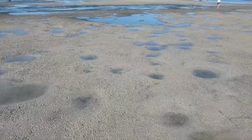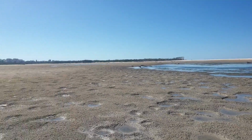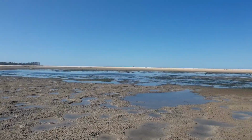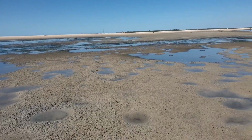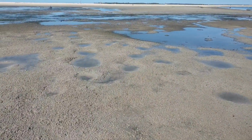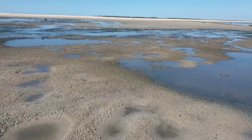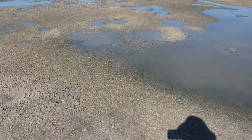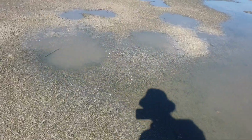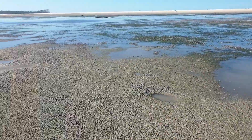Okay, so this is pretty cool. This is the sandbar in the Pumicestone Passage as it's being reshaped by the broken Bribie Island. But there are literally, let's say, hundreds of thousands of these soldier crabs. Now these ones are more adults, and the little ones are babies. Look at all the babies.